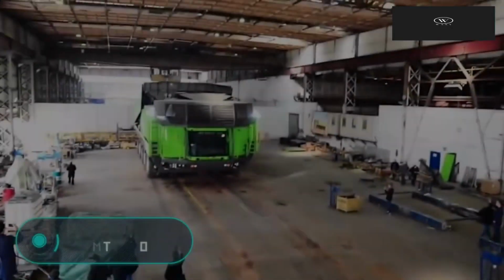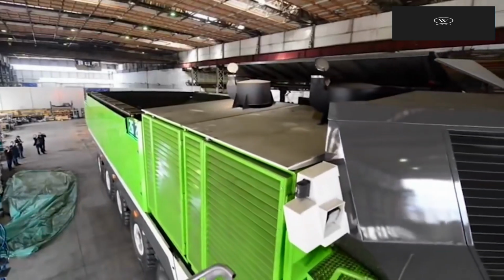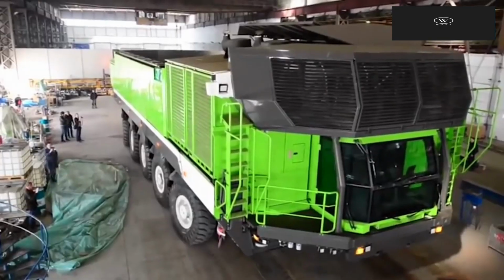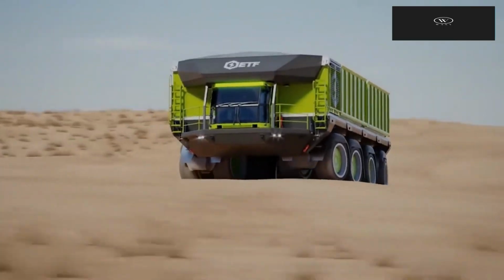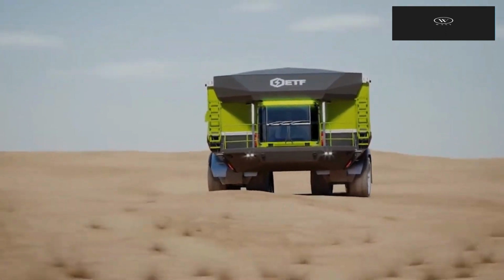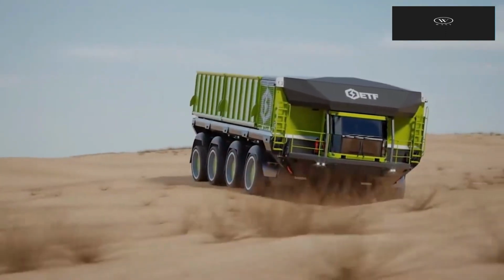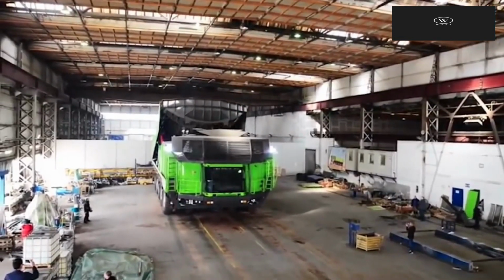ETF MT240. In December 2014, the first BelAZ 75710 was launched, and it was considered to be the largest and most load-lifting dump truck in the world. However, in 2018, a new truck, which will be able to break this record, was shown, and now it's being developed at full speed. The novelty was presented by the Slovenian company ETF Mining Equipment.